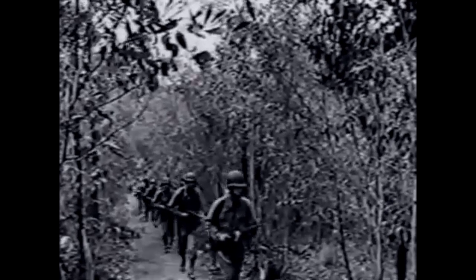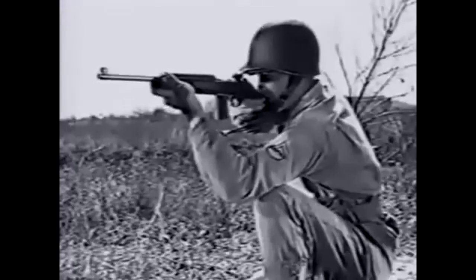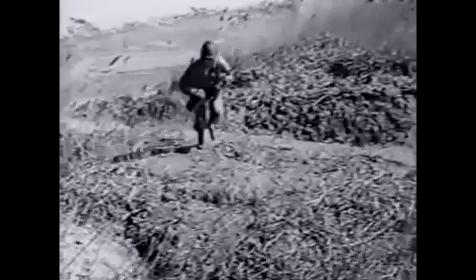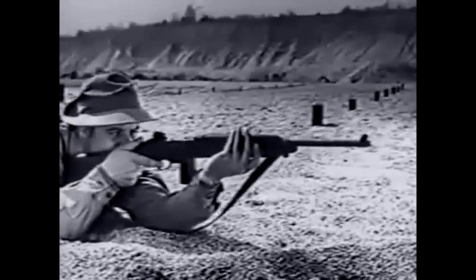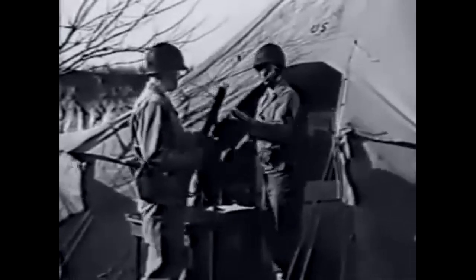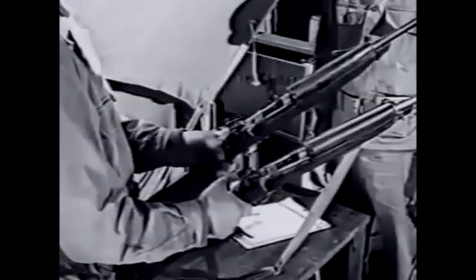Most of you are familiar with the M1 carbine. You've looked it over closely, you've fired it, and you found that it combines lightweight with good accuracy at short ranges and plenty of firepower. But the Army has now increased this firepower to over 750 rounds per minute by developing the new carbine M2.